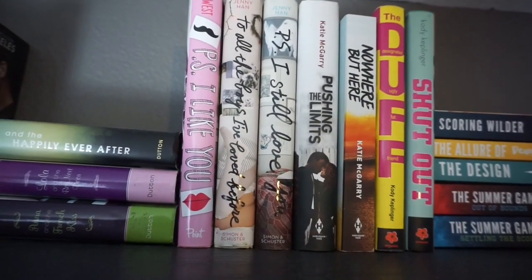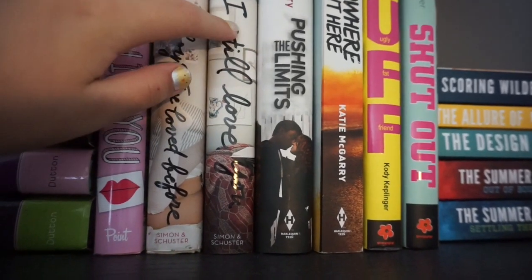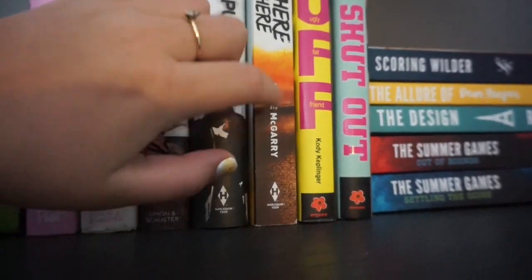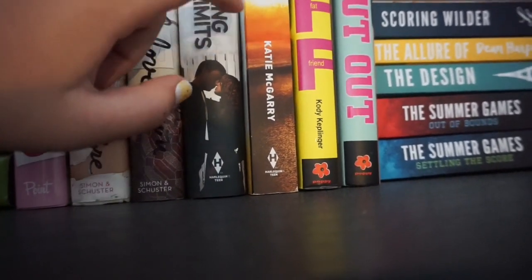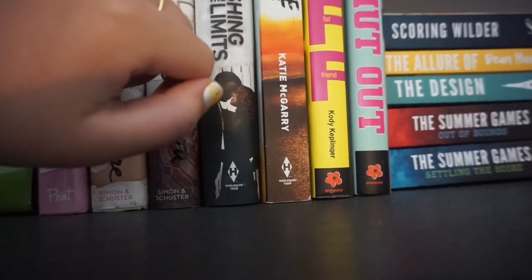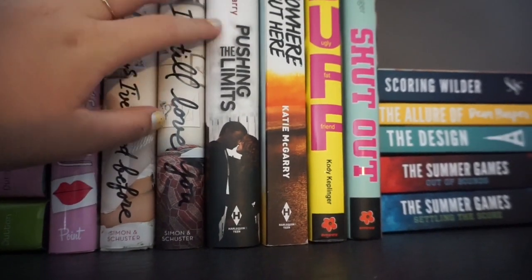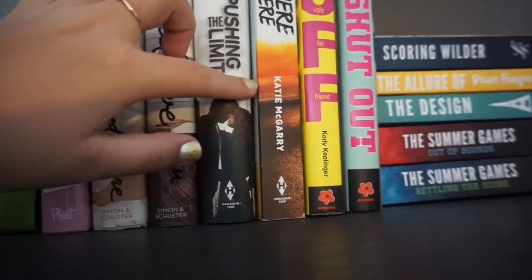Then we have some random books up here. We have the To All the Boys I've Loved Before series. I still need to get the third one, Always and Forever, Lara Jean. We have Pushing the Limits and Nowhere But Here. This is the same world, I believe, or maybe not, but it's the same author. These were sent to me a couple years ago for a review, and I remember one of them was about a girl who went to go live with her dad, who was a biker, and he was in a biker club. I don't remember which one it was though.